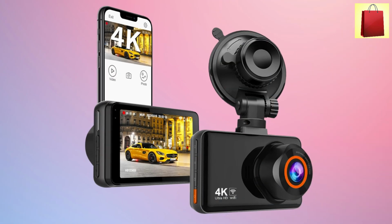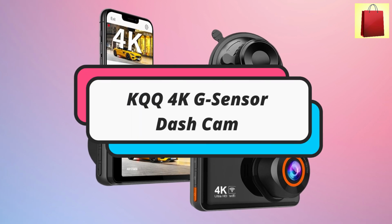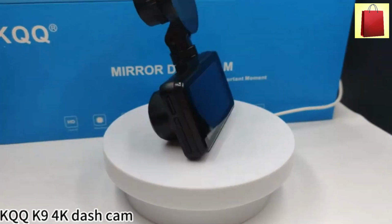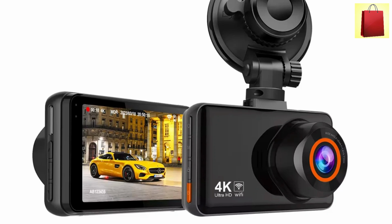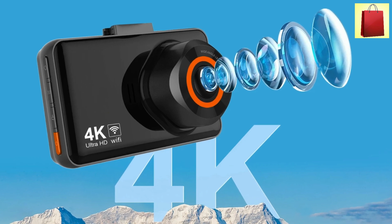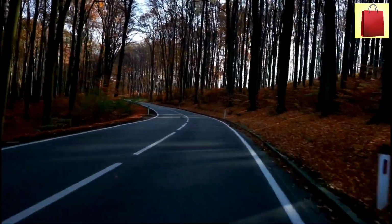Fifth product on our list, KQQ 4K G-Sensor Dash Cam. The KQQ 4K Wi-Fi dash cam redefines safety and convenience for drivers. Equipped with a 4K front-facing camera and a 1080p rear camera, it captures every detail on the road. The 170 degrees wide-angle front lens and 150 degrees rear lens ensure no blind spots, providing complete coverage.